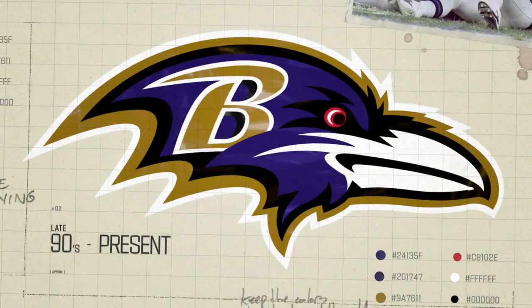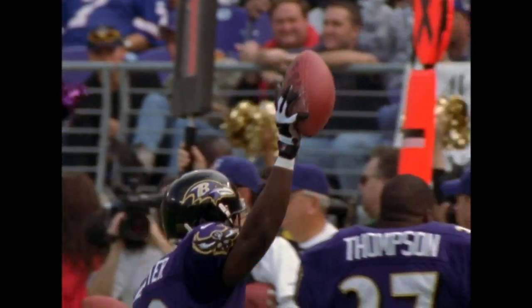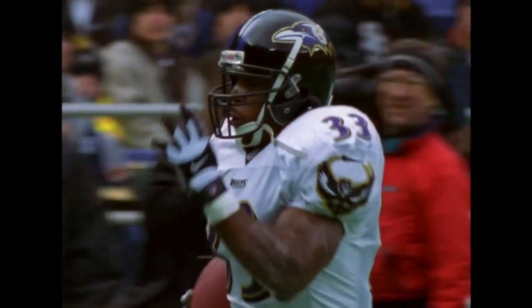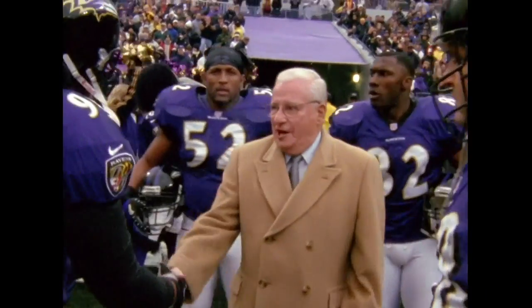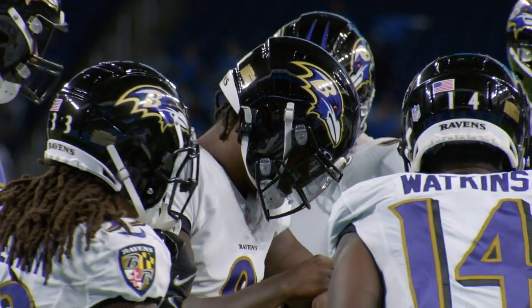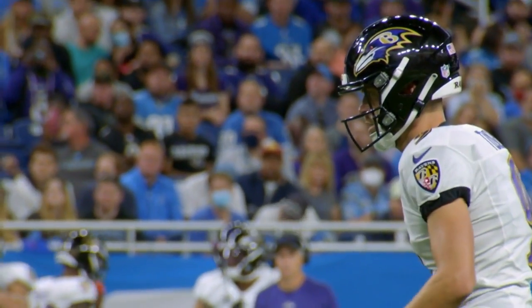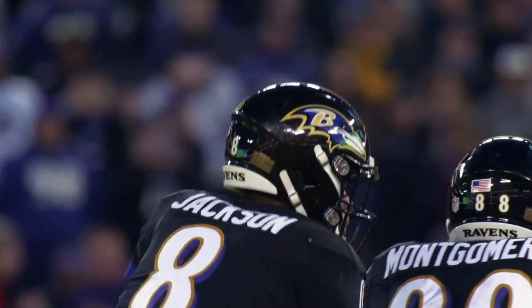The iconic Ravens head logo was born from a newspaper contest. Fans voted for it, and owner Art Modell added the B for Baltimore. Which is unique because the B faces the correct way on both sides of the helmet. That means technically, they join the Chiefs as the only two teams to use a different logo on each side.